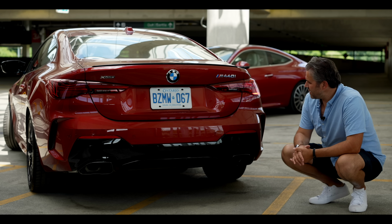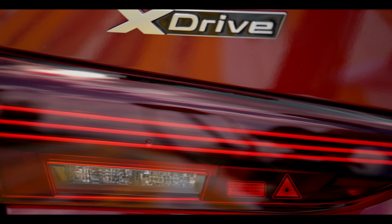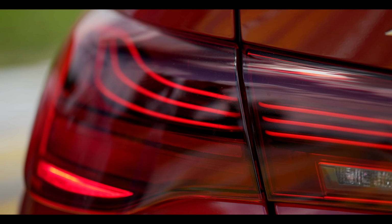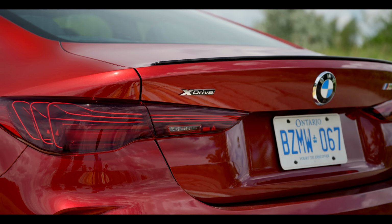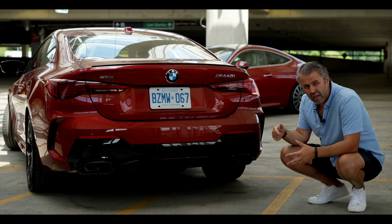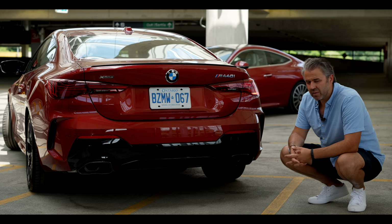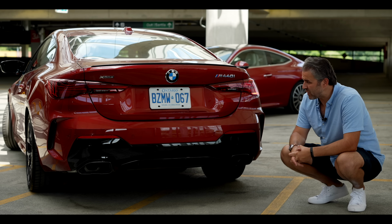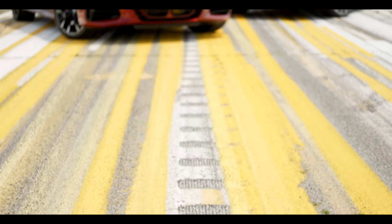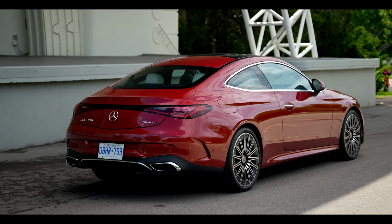Another thing I noticed is the BMW laser taillights, which are very similar to the BMW M4 CSL. Now, the fact is that you can actually get them not just in the M440i, but also in the M430i, which is the base model. As a BMW M4 CSL owner, you must be really pissed seeing them in a standard vehicle. In terms of looks, I can definitely see the Mercedes CLE being classier and sleeker.